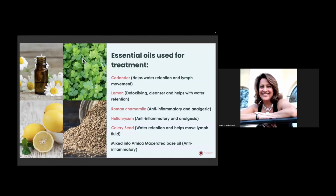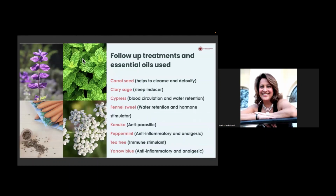We did follow-up treatments with carrot seed, clary sage, which is a sleep inducer. She had issues with sleep and she was not comfortable at night. Cypress, great for blood circulation. Fennel is also an amazing water retention and hormone stimulator because she was having issues with that as well. Manuka is anti-parasitic because I wasn't sure what her condition was, so let's get rid of the parasites as well. Peppermint, and again, another great anti-inflammatory. Tea tree to stimulate the immune system. And yarrow blue, which is an anti-inflammatory and an analgesic.